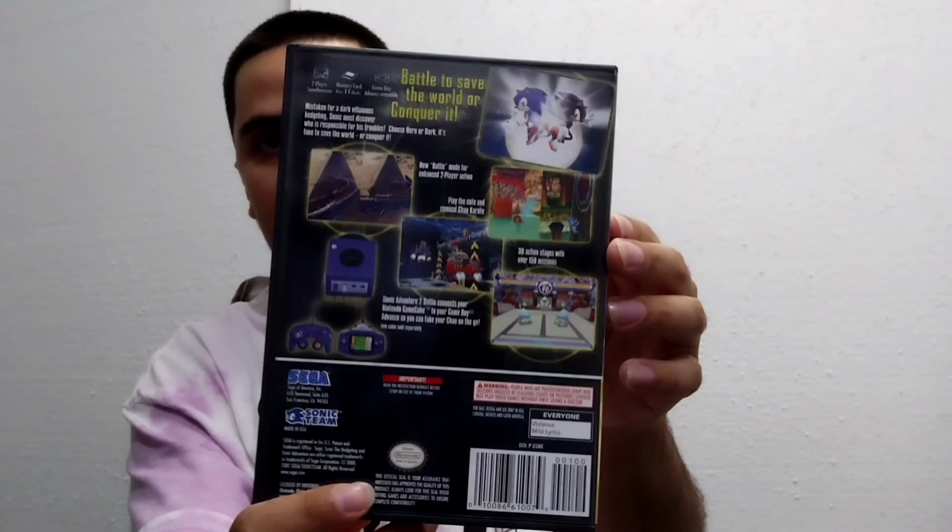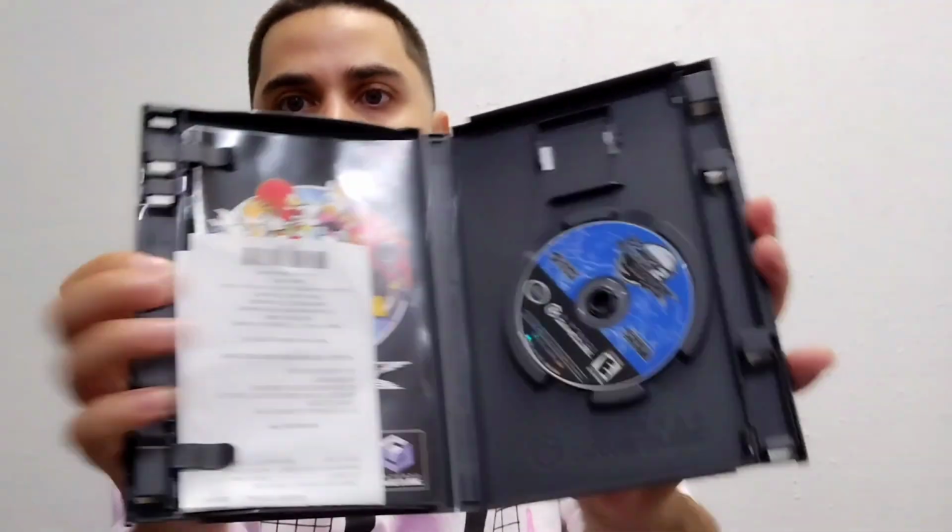You could play as the dark side, Eggman, Shadow, and them, and then you can play as the heroic team, Knuckles, Tails, Sonic. I want to go through this game again. The Chao Garden was awesome. I want to see what that's like again. And this one does have a manual.